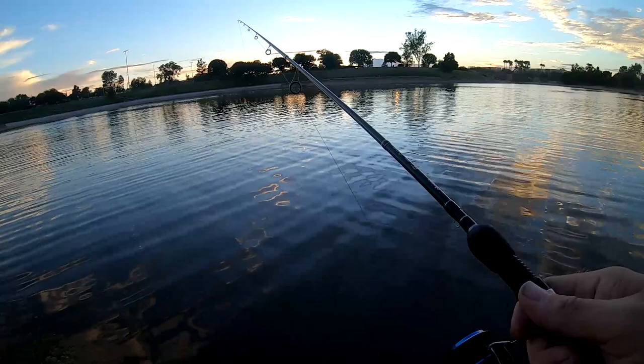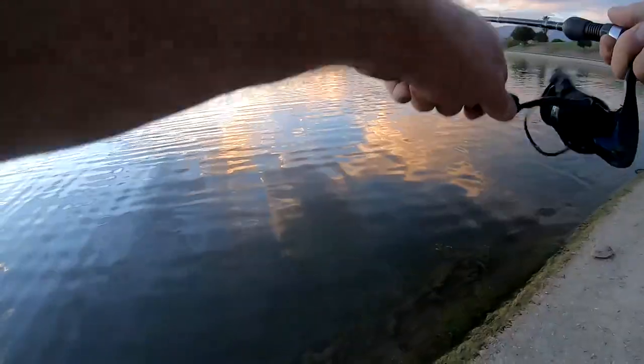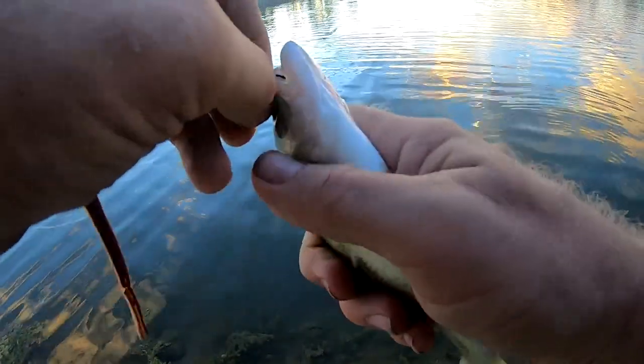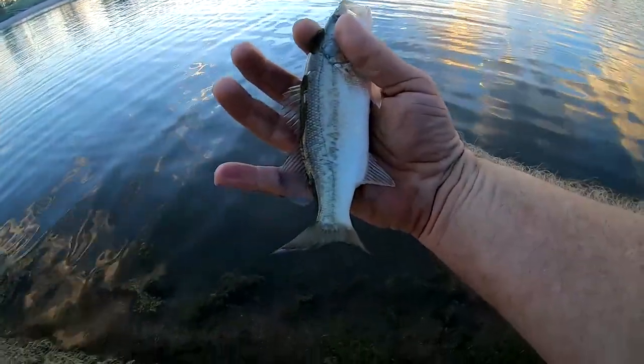Got me a bird. There we go, got another one, guys. It's smaller and smaller every time. Another small guy. That's the smallest one yet. Little guy. They're getting littler and littler.